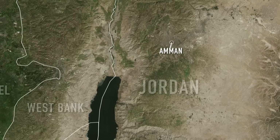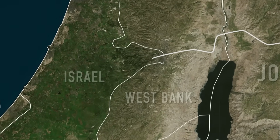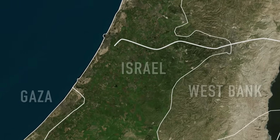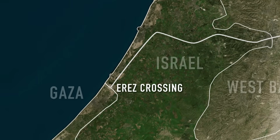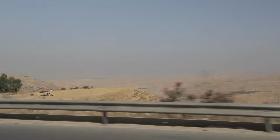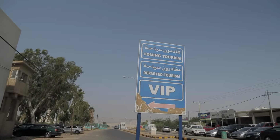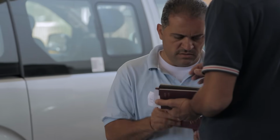Today, Dr. Khalil hopes the team will be able to travel 60 kilometers across Jordan to the Israeli border and then pass through Israel, entering the Gaza Strip on its northern border at the Erez crossing. They're close to the Israeli border, but before they can cross, they must change vehicles and hand over their passports. If any of their paperwork isn't right, the mission could fail right here.